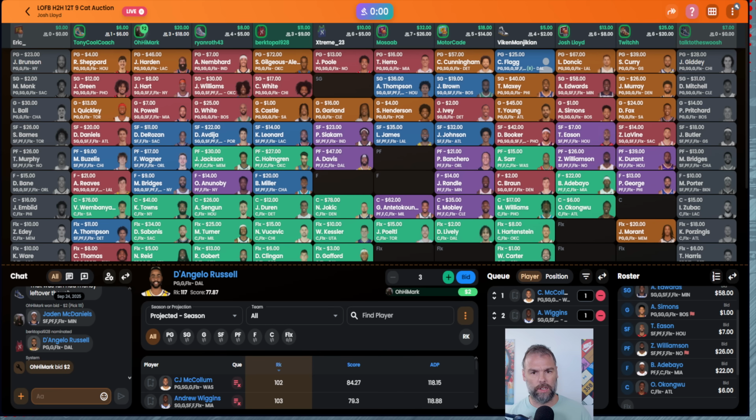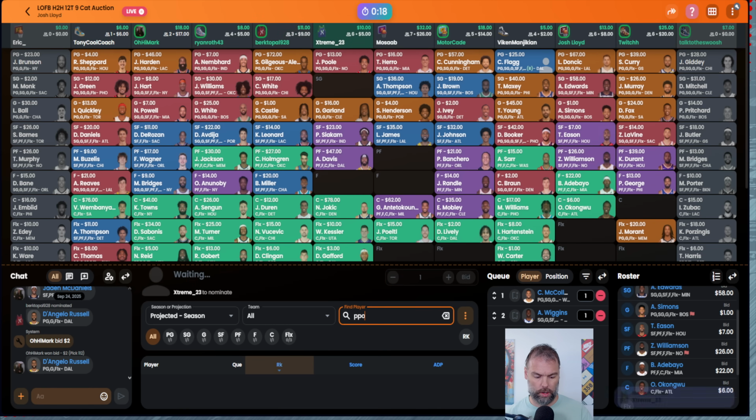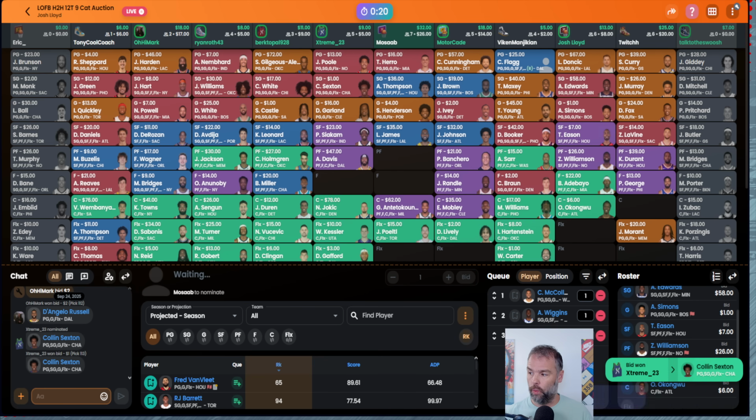I got some $6 guys to get. Wiggins is who I want. Kevin Porter is also who I want. So I might go 6 on one of those guys. Collin Sexton, that's a $1 player. I can go $5 and $4 on 2 guys. So if I can get Wiggins, Porter, McCollum, each one of those guys for 5, 1 and 4, I'll be happy. Sexton goes for $1, which sounds right. Wiggins, Porter for 5 and 4, or combined 9, is what I want to do.